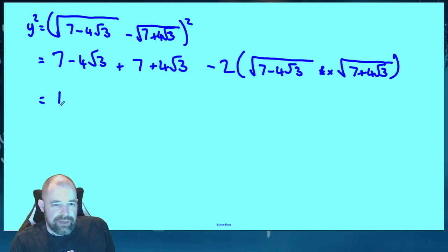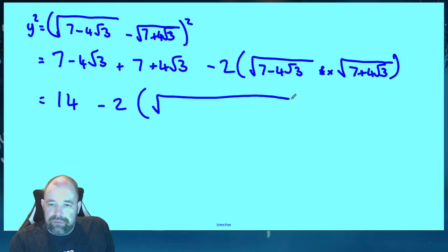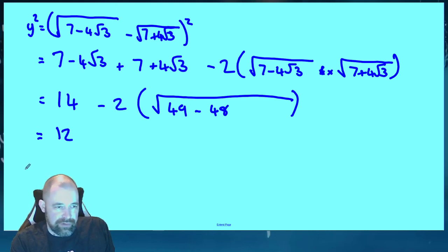So it's going to be 14, they cancel out, subtract 2 lots of, so when I multiply these together, it's the same as saying square root of those two times each other. So 49 subtract 16 times 3 is 48. Oh, are they all going to simplify to 1? So 14 minus 2 lots of the square root of 1 is going to be 12. So y is the square root of 12.